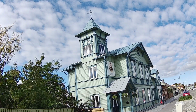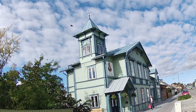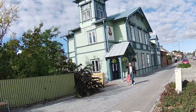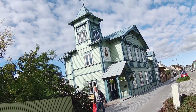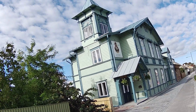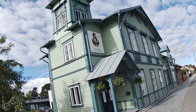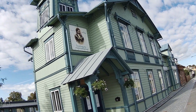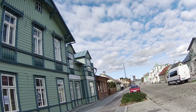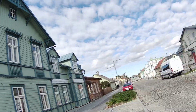Just feast your eyes on this gorgeous building. What a lovely choice of colours. Seems as though today it's become a museum. Sosuguni Mayu Tuselamus. Oh God, that must be so painful for an Estonian speaker to listen to.